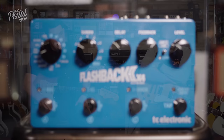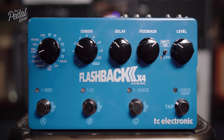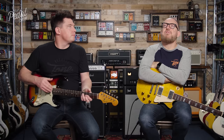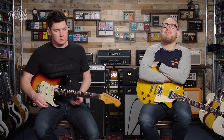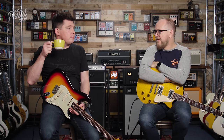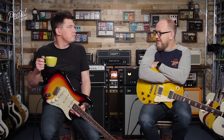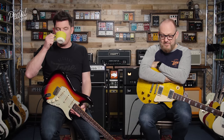Okay, Flashback times 4. This is exciting because the TC Electronic Flashback has to be one of the most popular do-it-all compact delay pedals in the world ever, right? Yes, I remember there was a period where TC Electronic were the biggest seller of effects pedals in the world. They overtook Boss, didn't they? They did. They came in and said to Boss, thank you very much, we'll have that market share. And ever since, Boss have been on a real giddy up to regain that market, haven't they? And they've done spectacularly well.